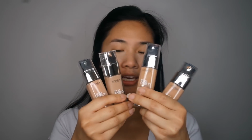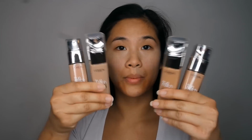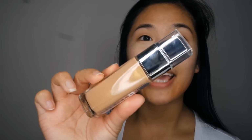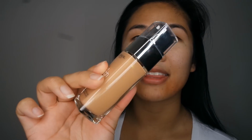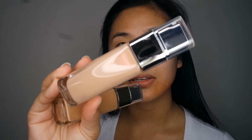So as you can see, I'm not very good at finding the right foundation for myself, so I went ahead and got 4 L'Oreal True Match foundations, and they are so lovely. I don't know if you guys can see this, but there's like gold. Yeah, you can see it. Oh my god, look at that. There's like gold micro spheres in this foundation, and some of them are like pinkish, like this one.